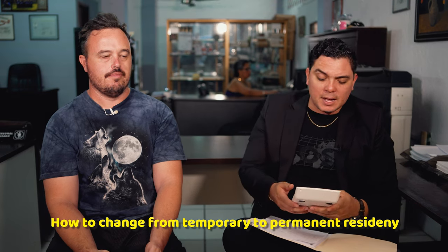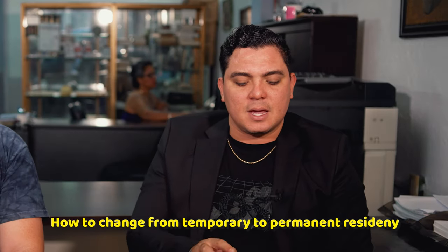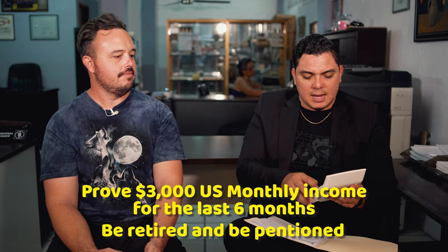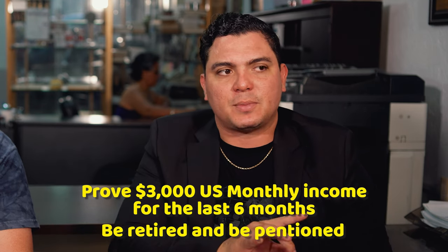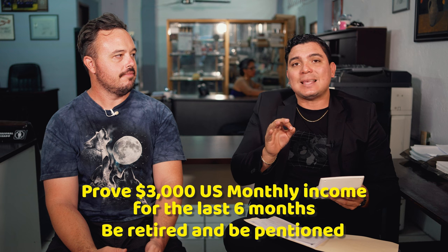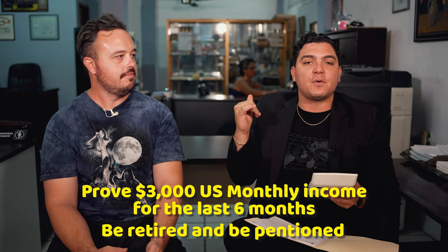That's the normal way. But there is another really interesting way, and I think it's simpler, here in Mexico. Here in Mexico, if you want to change from temporal to permanent without waiting the 4 years, we have this option. The first requirement is the same. You have to be retired, you have to be pensioned. Plus that, you need to prove 500, but not salary minimum days as in the consul. This is UMAs. Here, if you are pensioned and you want to change from temporal to permanent in the immigration department, you need to prove you are pensioned, and plus that you have a monthly income of $3,000 for the last 6 months. Monthly. The half of what you have to prove in the Mexican consul.